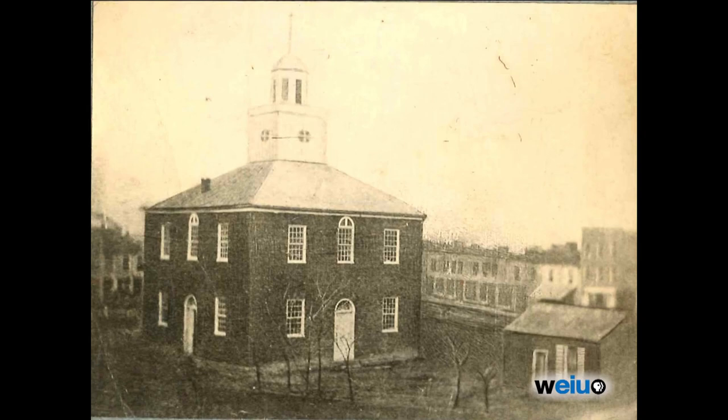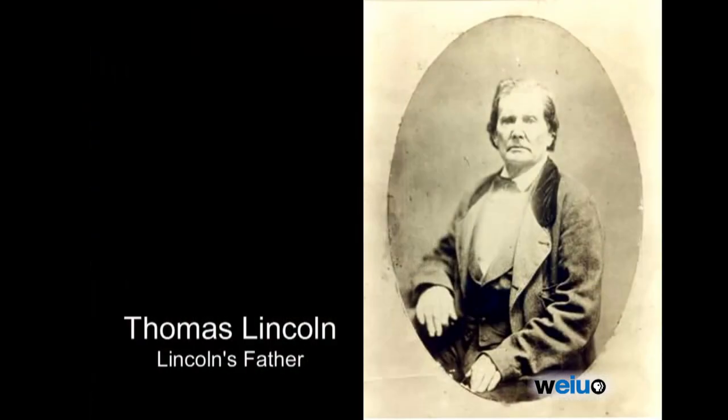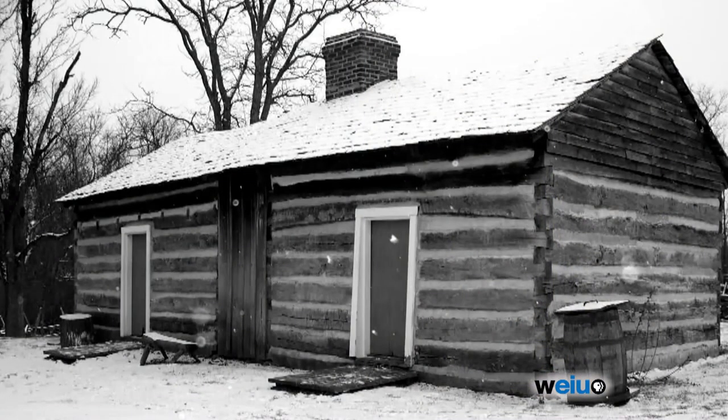But also, he takes the opportunity to come and visit his family that lives here. Just south of town is the farm of Thomas and Sarah Lincoln, Abraham's father and stepmother. And when he comes to town, he would often go out to visit with his family out there as well. And after 1841, Lincoln also owned a portion of the farm down there in Pleasant Grove Township.